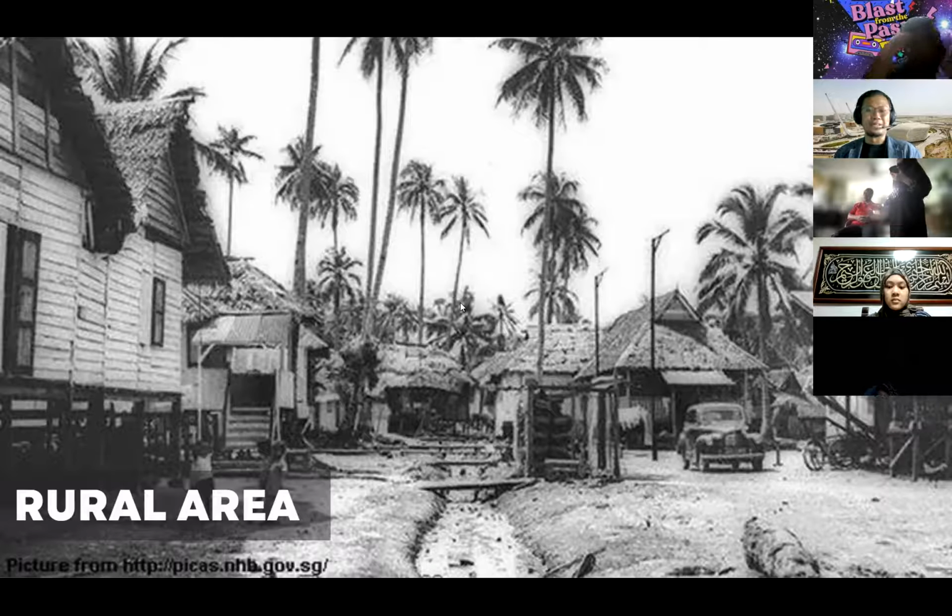But of course, not as bad as what you see here in the photos, with all these unsanitary conditions. You look at the drain there. The drain is open, right, and it's not even constructed properly. Okay, so back then, the majority of Singaporeans stayed in kampongs.